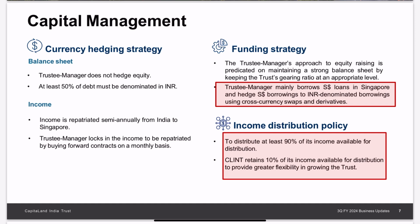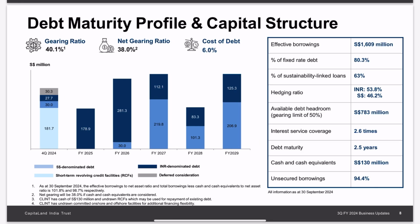Looking at their debts, they will have quite a lot of loans that need to be refinanced in the next few years. However, the good thing is that their current cost of debt is at 6%. The refinancing might not have much impact on their finance costs since the interest that they are paying is already near the benchmark rate for India. However, we will not know until the next quarter's results. If the refinancing of this portion of the loan causes their finance costs to increase significantly, we might see a disappointing drop in their dividend.